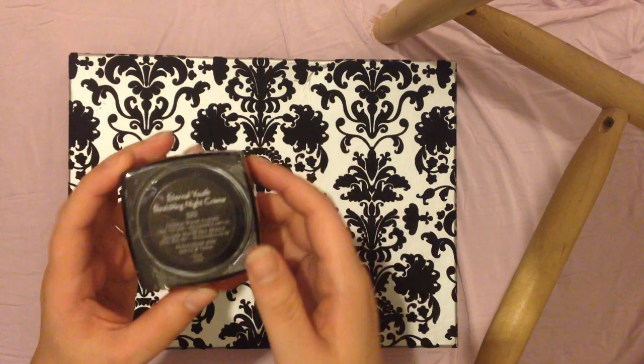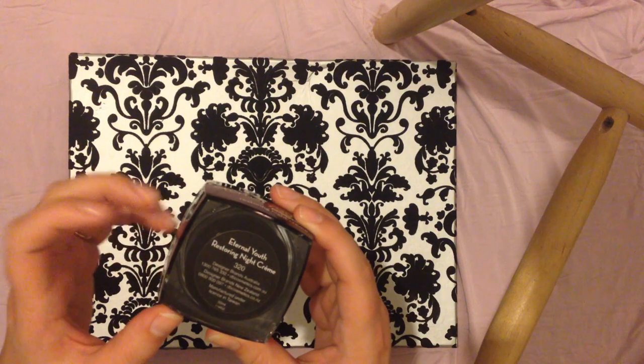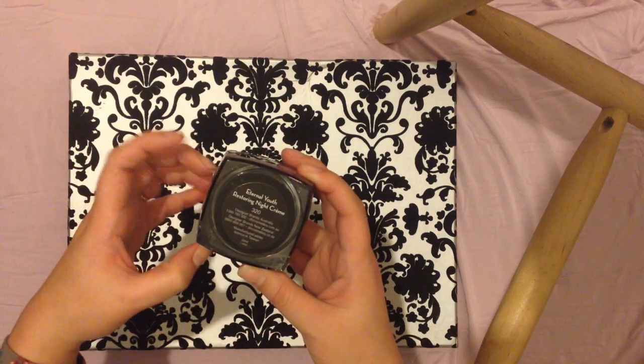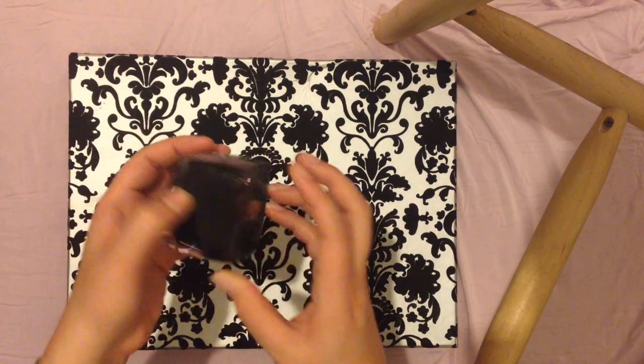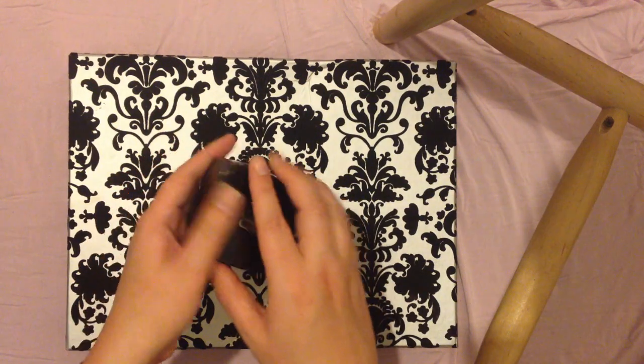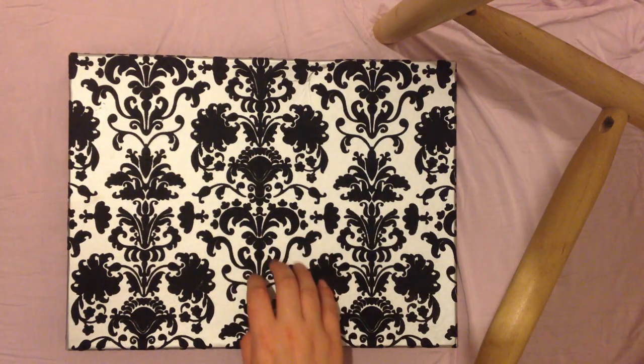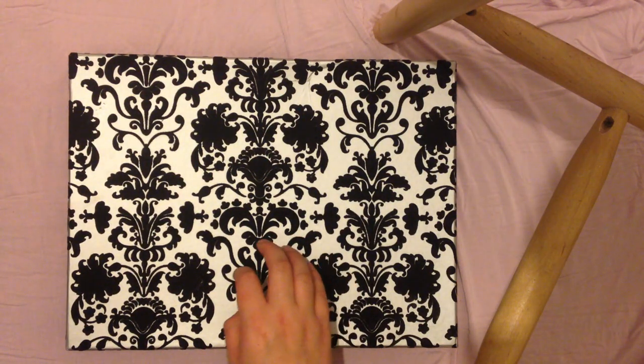It's supposed to be a restoring cream. I think it's just a little bit too crazy for my skin. Okay, move on to the next product. What next, what have I got?